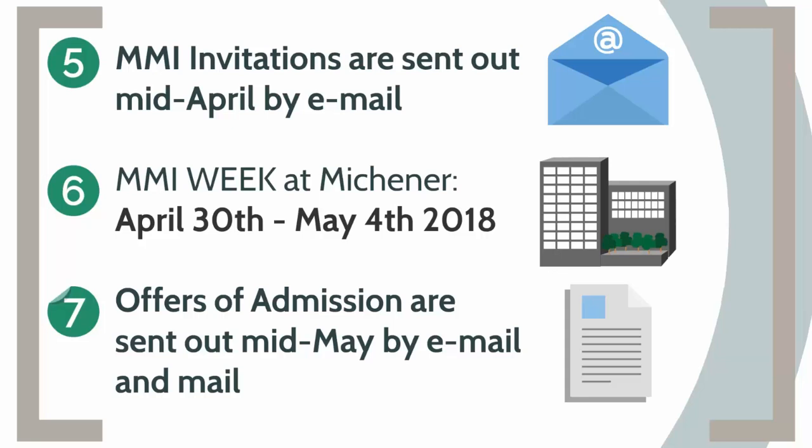Everyone who is invited is required to attend if they would like to be considered for an offer of admission. It cannot be waived. There are not any alternate dates other than the dates on the screen for us to schedule you to come in. So if you have any issues or questions about the dates, you need to contact us specifically to address these issues one-on-one.